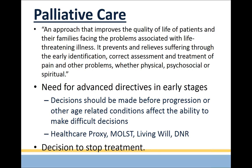So the need for advanced directives in early stages of kidney disease really needs to be emphasized. As studies have shown, approximately 70% of dialysis patients have either moderate or severe cognitive impairment on formal testing. Well, I said approximate, but what I have listed is actually 73. Wow. 73% on formal testing. So before a person gets to end-stage renal disease, they really need to be thinking about their advanced directives.